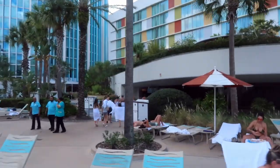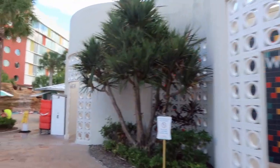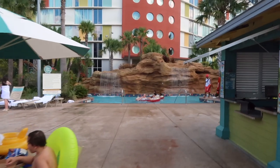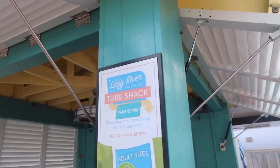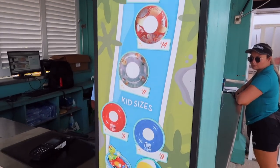And so to the left of the pool bar and grill, and the hot tub, there's a kids fountain area, and they do also have bathrooms and locker rooms, which is really nice. And then we're heading over to by the Lazy River area. So you hop in there, you can get a tube here. Looks like the tube shack is open till 6, and they only take cards. There's some of the tube prices.